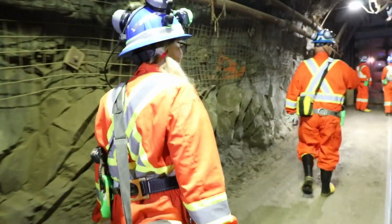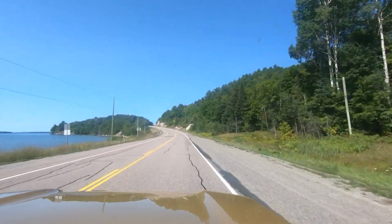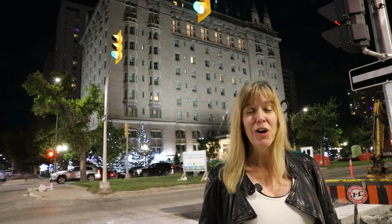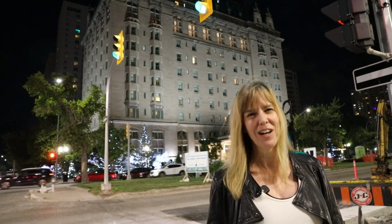We went almost a kilometer down into the mines. We've gone up to the top of a lighthouse. We've gone twisting around Lake Superior. This has absolutely been the trip of a lifetime. Now, finally, after all this driving, we're gonna go into this famous Fort Garry place. Look at this beautiful building, because I really need a signature cocktail.